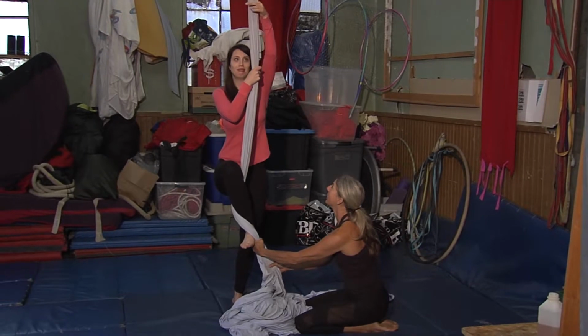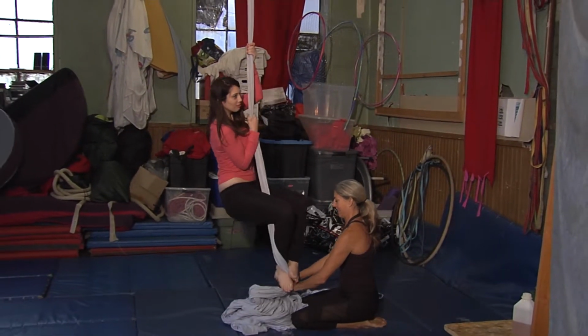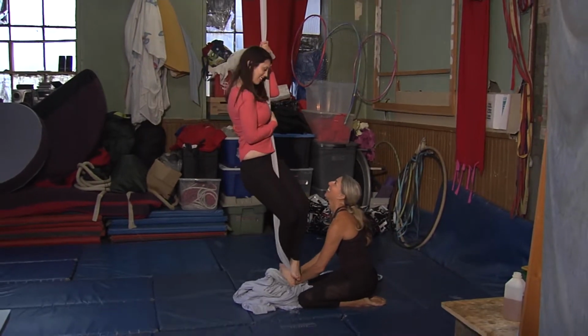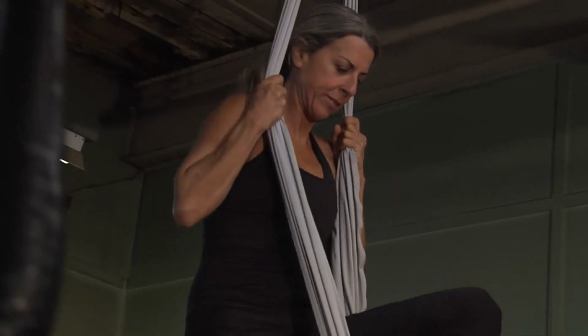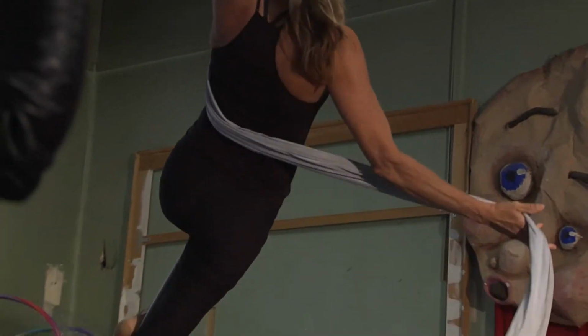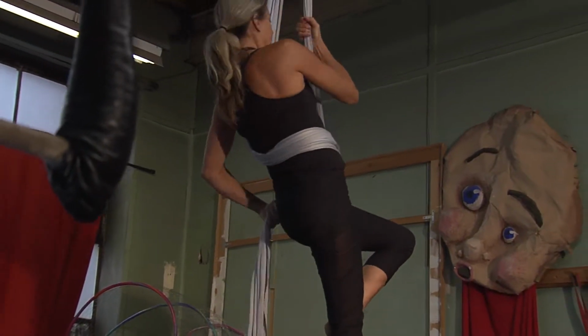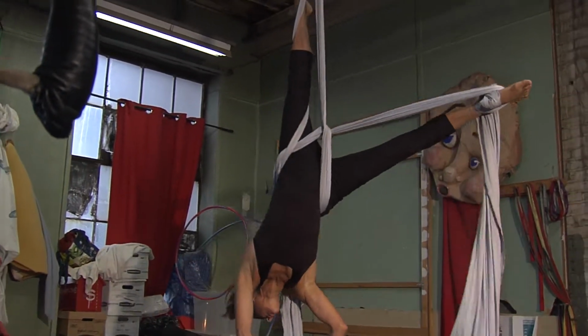Most people don't have the strength yet to climb, but after coming for a couple of weeks, they'll probably be able to climb. Some people can climb right away. Some people say, well, I couldn't do it because I'm not flexible, I can't do the splits. But everybody in the troupe has their strengths and their weaknesses, and it's what makes each performer interesting to watch, too.